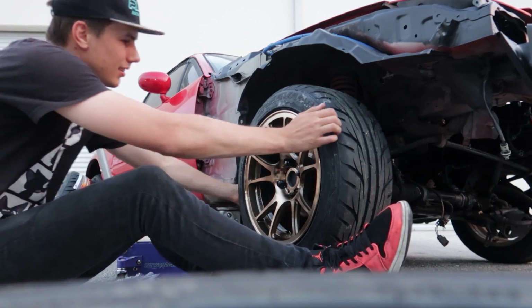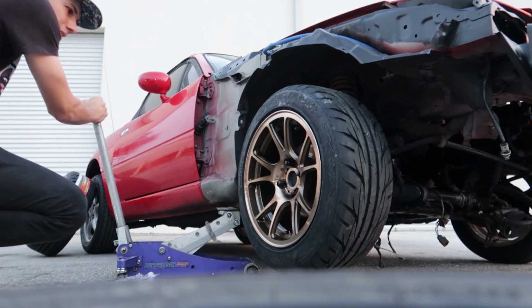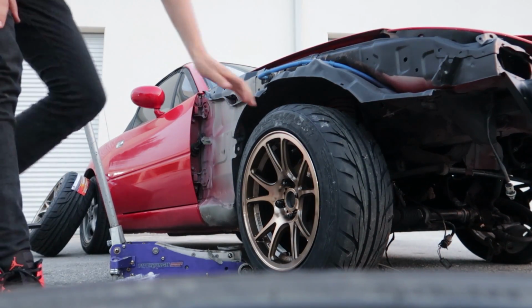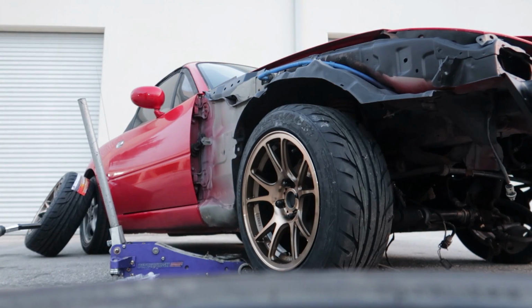Woo. Man, they look good. All right, let's bring this down. Oh yeah, there's some meaty boys, that's for sure. Lots of clearance on the back. Looks like we got the perfect offset. I'm pumped. All right, let's get those rear ones on.